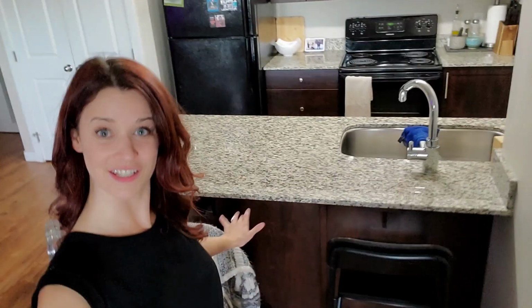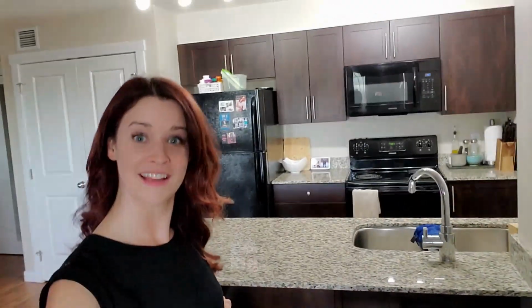So here you have it. This tiny little kitchen right here is what we've been making work for us for 2 years. Now, for some people who maybe eat out a lot or cook pretty simple meals, it's no big deal. But for us, we do so much meal prepping and we both enjoy cooking, which means when one of us is in the kitchen and the other is in the kitchen, there isn't exactly a whole lot of room. But what I found is that using a few key tips can really make the space more usable.